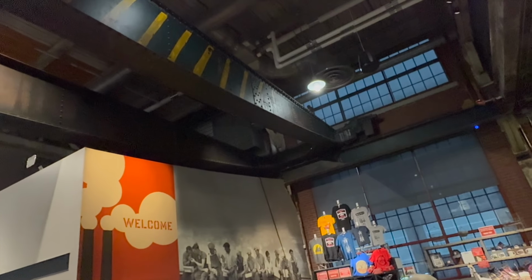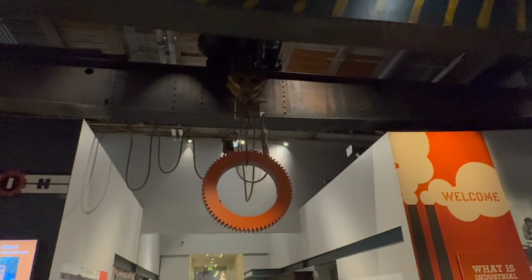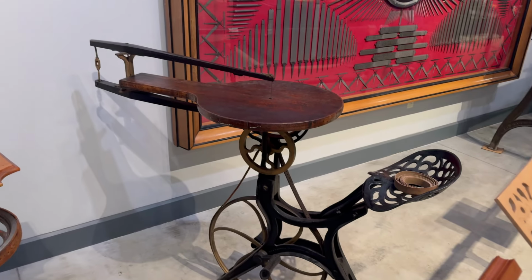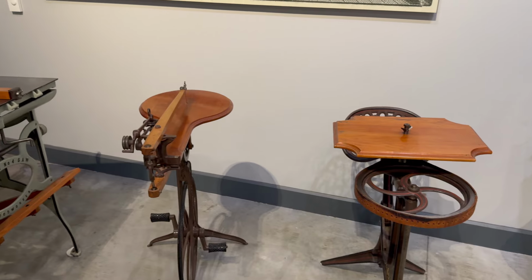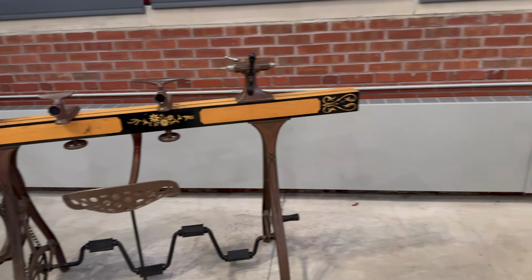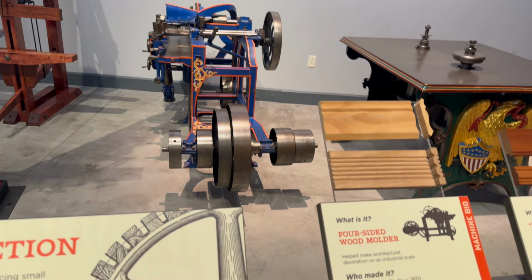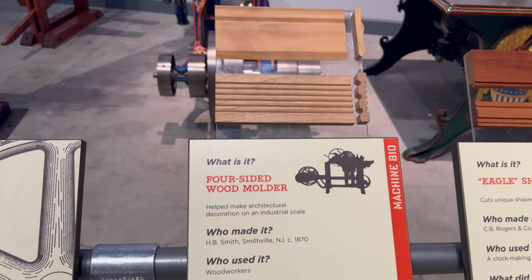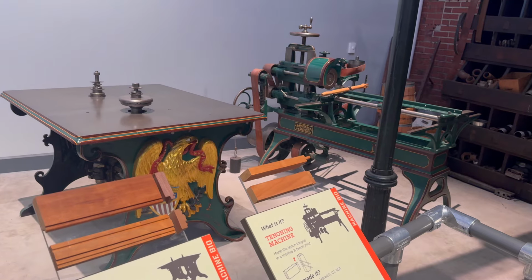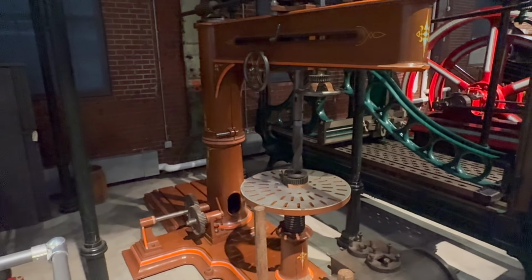This is the crane that they used. So this crane is a 20,000 pound capacity. These are some old scroll saws. All you woodworkers, take note of that. Check out this table saw. And lathe. Awesome. See this? That's a drill bit.